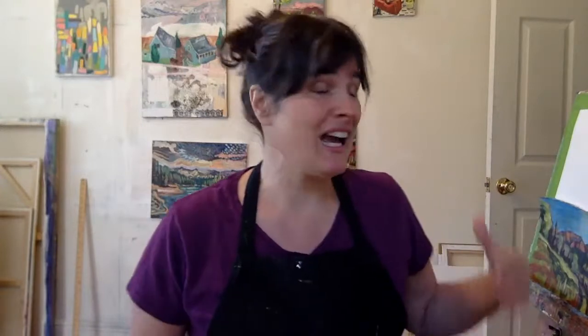I am going to be working with oil paint again, and therefore I have my windows open, I have my door open. I don't like visually how that looks. Something about that doorknob is throwing me off, but I want to have as much ventilation happening in my studio today. So, like I said, windows are open, door's open. I would have the fan going, but it is kind of loud, so I don't have that on.